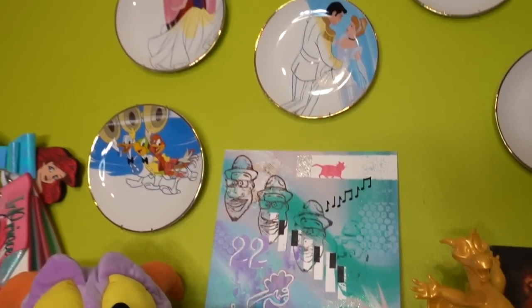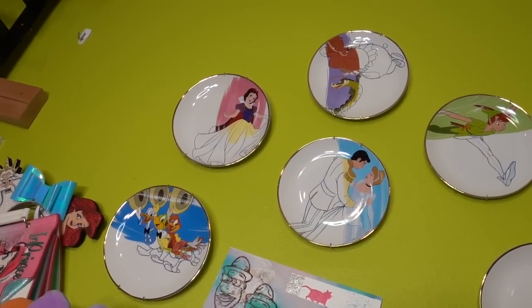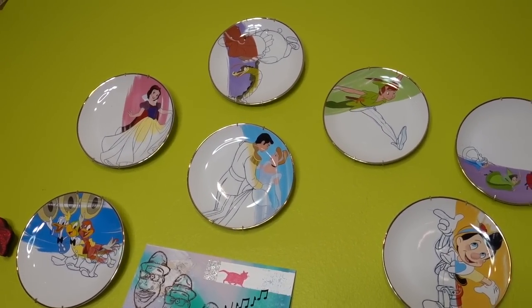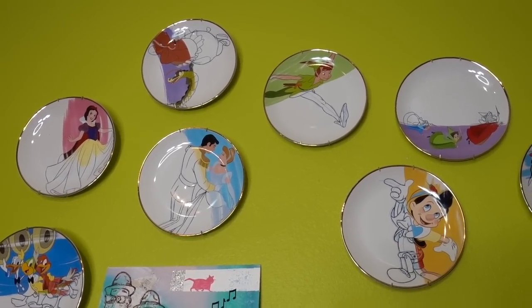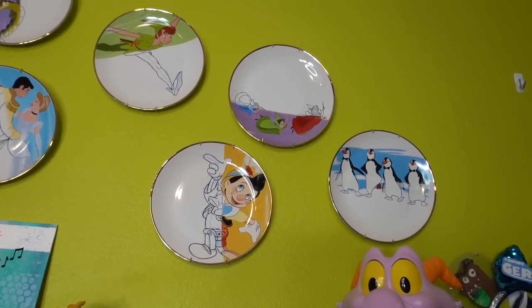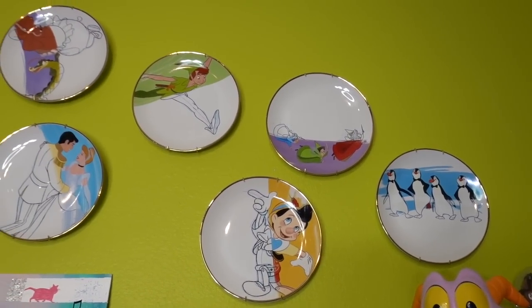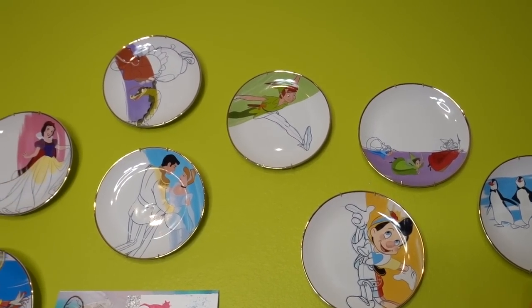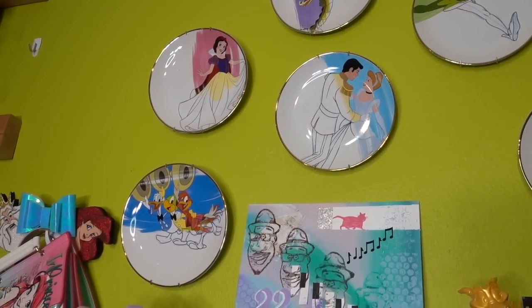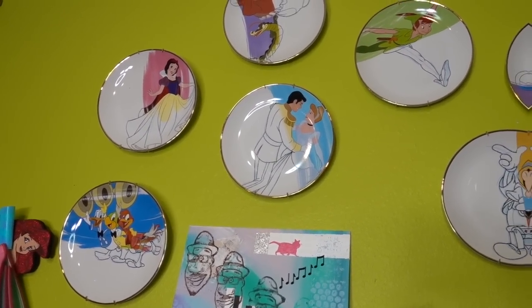And then above all of it are these stunning plates. These plates are from the Ink and Paint collection. And I was so very lucky because these plates I found at Burlington for $8. Yep, $8. How incredible is that?